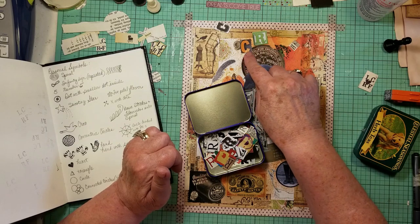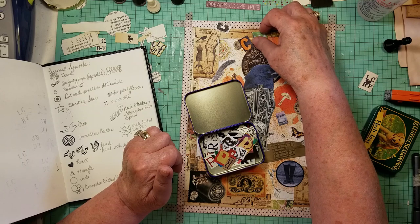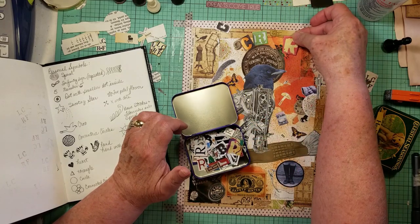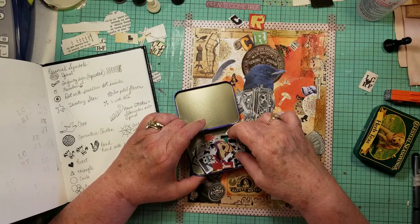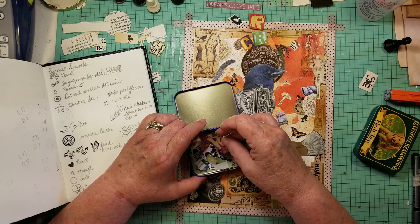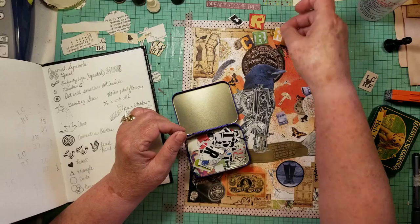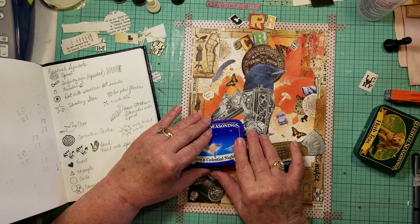I've been working with these now for probably a couple of years, so I love the way they look. Okay, there's an R that'll work. This is an R possibility. See what else we have here. I don't want all of my letters the same. Here is an R possibility. Okay, so we have three to choose from.